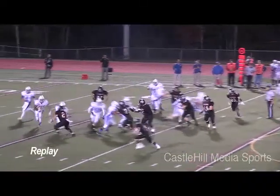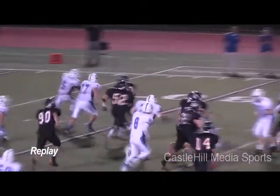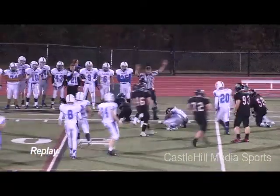Well, if there was replay in high school football, it would show it. This kid was down. We're going to show this play. He was definitely down. He tackled him, he hit the ground, and then he got up and ran. I can't imagine they allowed that to go forward, but they did. Replay will show that kid was clearly down on a great tackle. Salem was lucky on that one.